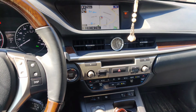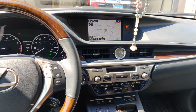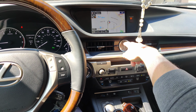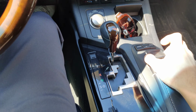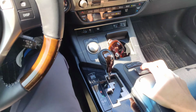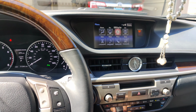But looking at the overall interior design of this vehicle, I think it's very beautiful and it looks very high quality and upscale. Love that little clock there. One other downside is that you do have to use this little touch panel, press down to select whatever you want. That I wish was a little bit different.